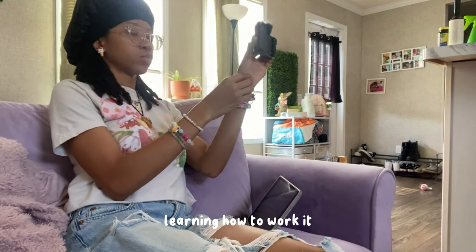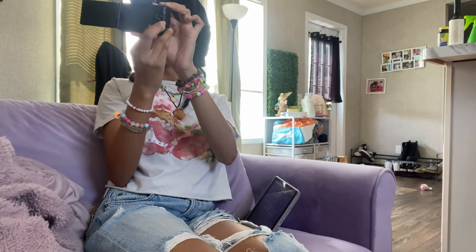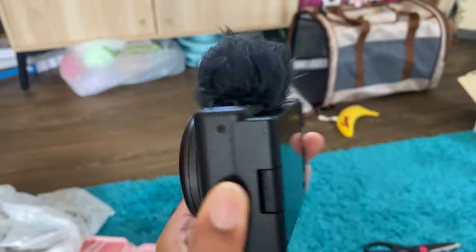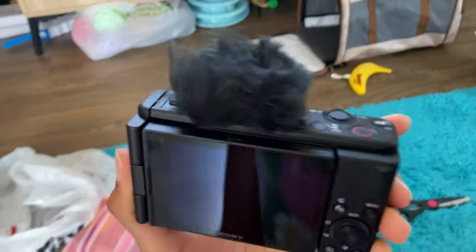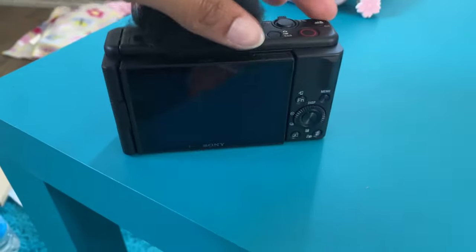Here it is again. Look at it. Oh my god. Here's me, my last time filming on this phone. Alright, I'm about to get this set up and play with it. Let me do another shot of the camera. It's so small and so easy to use so far, and I never had a camera before, but it's so easy for beginners as well.